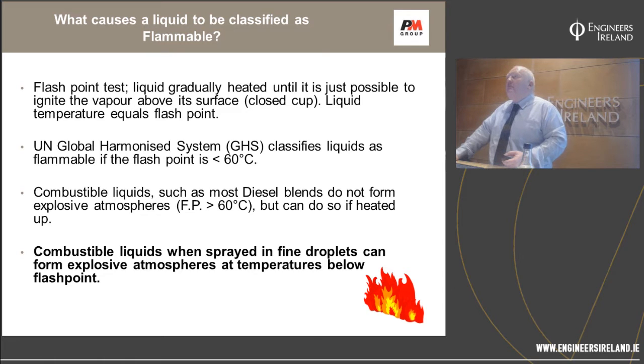Now, out in the desert, temperatures can be up in the 40s, but in Ireland, I don't think they got above 22 or 23 degrees C this year. So really, there are things classified as flammable, but they're not necessarily an explosion risk, depending on the climatic circumstances, whether you happen to live in Ireland, or you have them inside a building which is air conditioned. Combustible liquids such as diesel blends do not form explosive atmospheres. If you throw a match on diesel, it just won't ignite. It's the flash point relationship. But if you spray diesel in fine droplets, it can form explosive atmospheres at temperatures below the flash point. So spraying a fine mist is bad news.